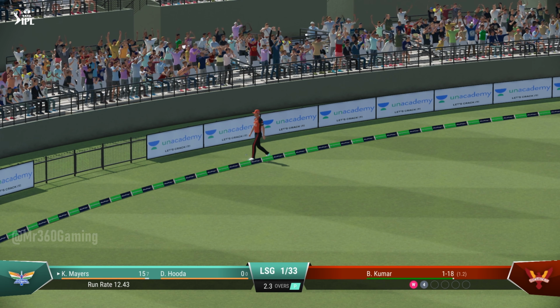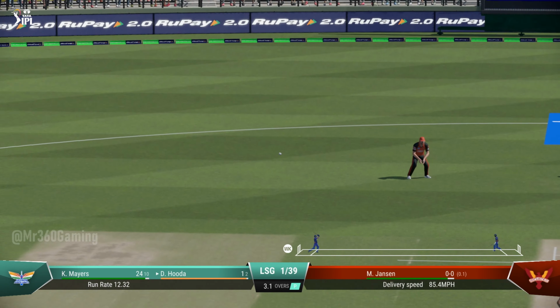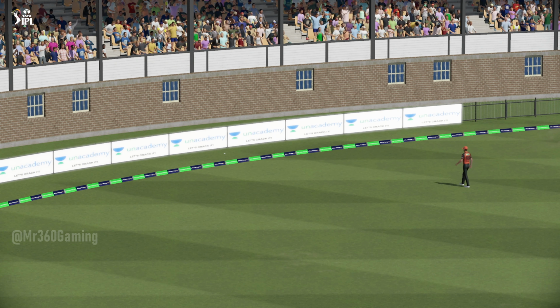That was a beautiful shot. Rocks onto the back foot and punches the ball away. Nicely played. It was just a little bit too full and it was beautifully timed.